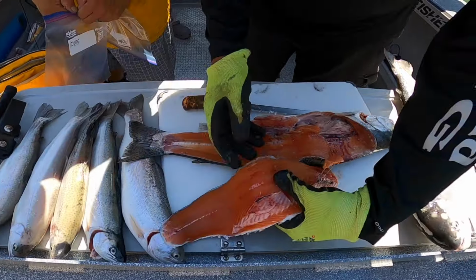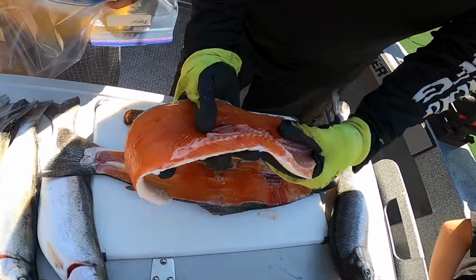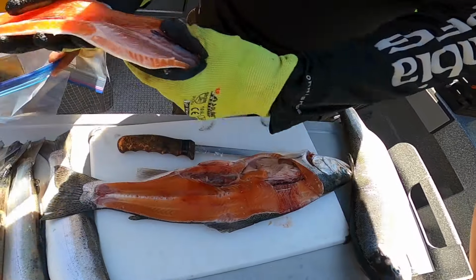Oh, what do you got? Oh, see a full egg. Oh yeah, full egg. Beautiful fish. Gosh darn it. Now that looks like salmon to me. It does. Yeah.